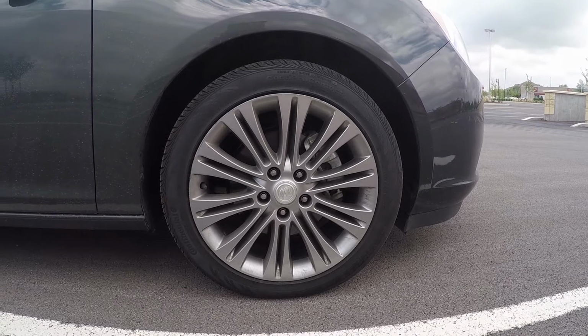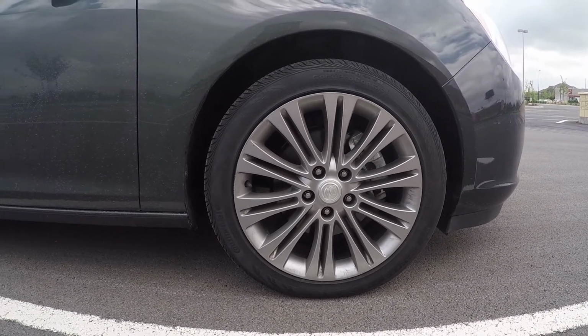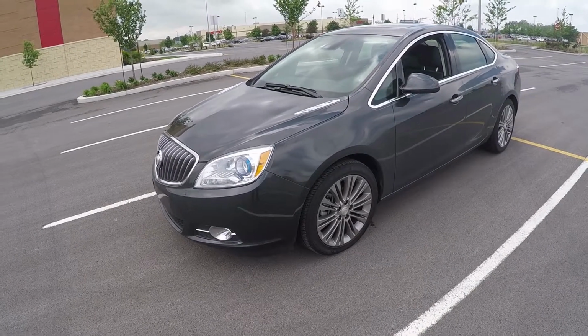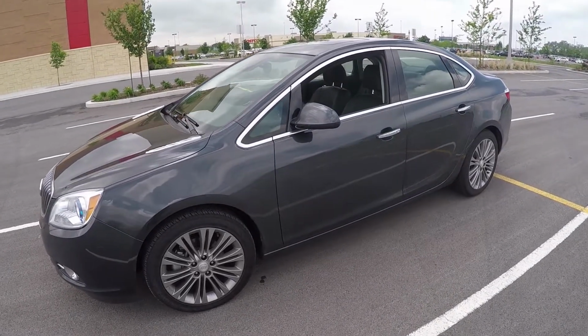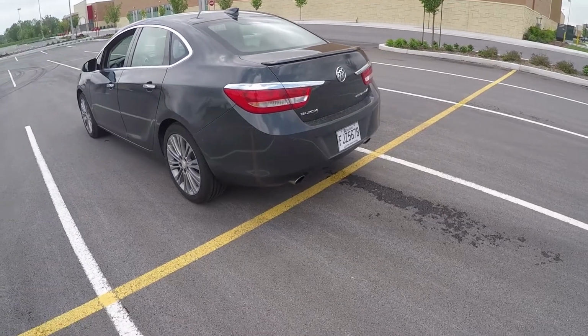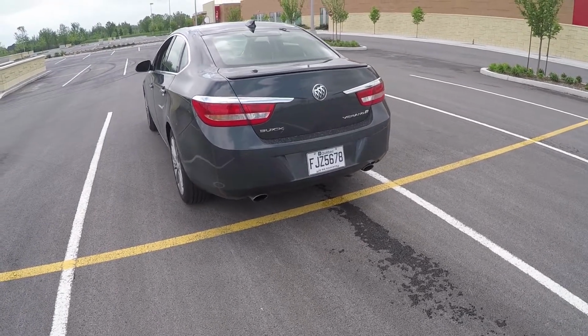This model comes with the 18-inch wheels. I think maybe that's a bit big for this car, and 17 would probably be better. The car looks good from pretty much every angle. I will say that perhaps the angle from the rear is the one where the car looks the oldest. Right now it has this chrome brow over the rear lights. I'm not sure about that one.